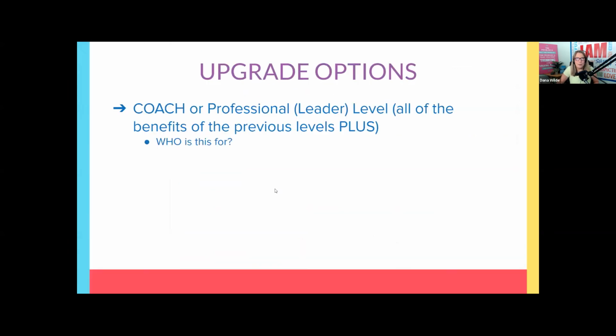So let's talk about the last upgrade option. It's not even listed there. It's a kind of behind-the-scenes private one that doesn't really apply to everybody, but it might be for you, because I attract a very specific kind of person to this sandbox. So let's find out if this is for you.